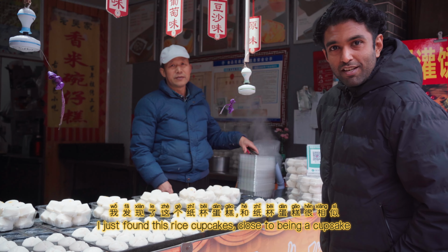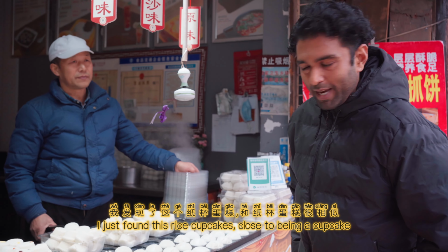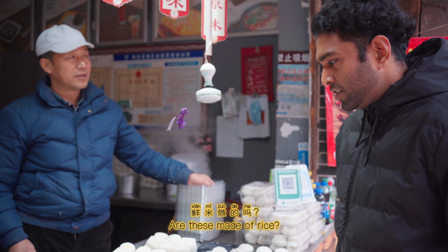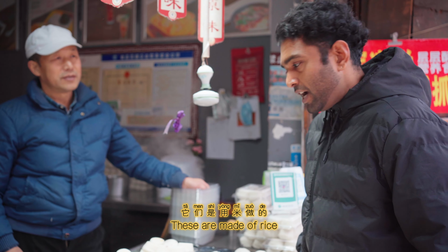I just found these rice cupcakes, close to being a cupcake. 这是什么呀？ 米糕，这是叫鲜米糕。 Oh, it's made of rice.